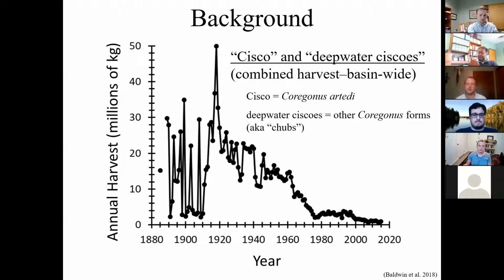So when I talk about cisco in the rest of the presentation, I'm going to be talking about our T-dye. And when I talk about deepwater ciscos, I'm basically going to be talking about all the chub forms: bloater kai-eye, blackfin cisco, and shortjaw cisco. I'm going to take a general approach in the background material and then narrow it down to cisco later on.